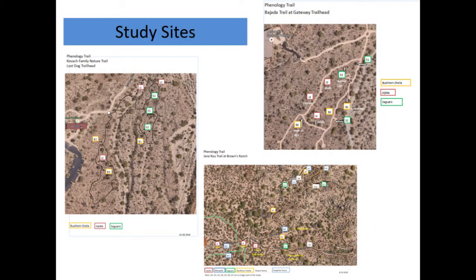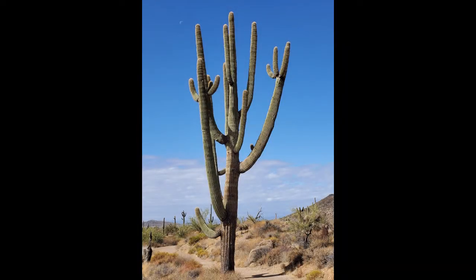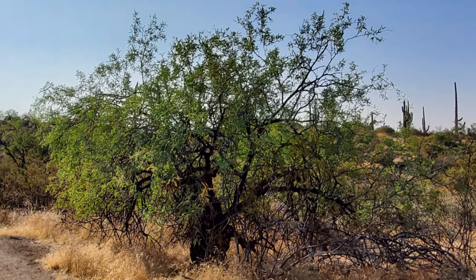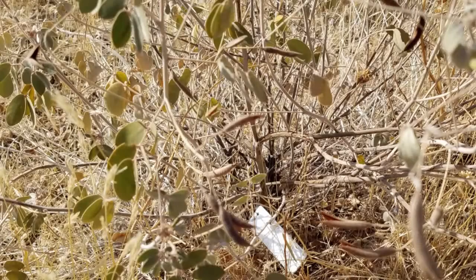There are phenology trails at Lost Dog, Gateway, and Browns Ranch trailheads. There are 6 plants and 1 animal in the study. 3 of the plants, buckhorn cholla, jojoba, and saguaro, are studied at all 3 sites. 3 additional plants, desert senna, soap tree yucca, and velvet mesquite, are only observed on the Jane Rail Trail at Browns Ranch. The white-winged dove is studied at all 3 sites. Each plant has a metal tag for identification.